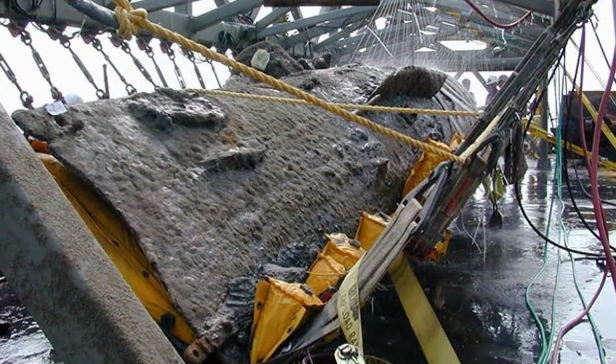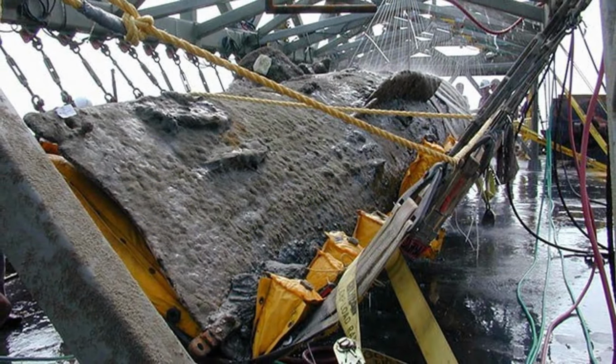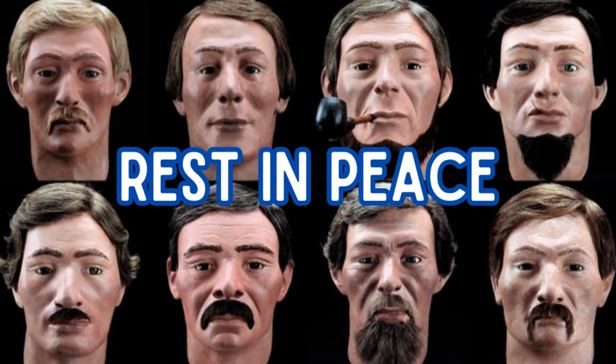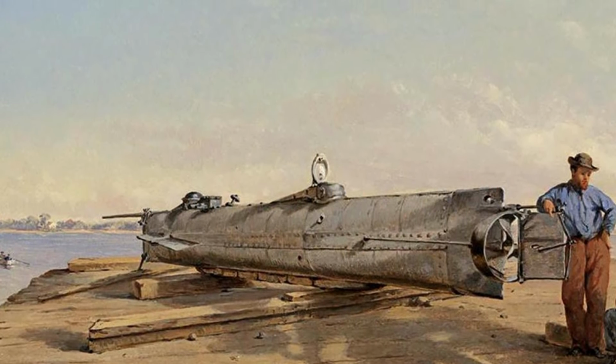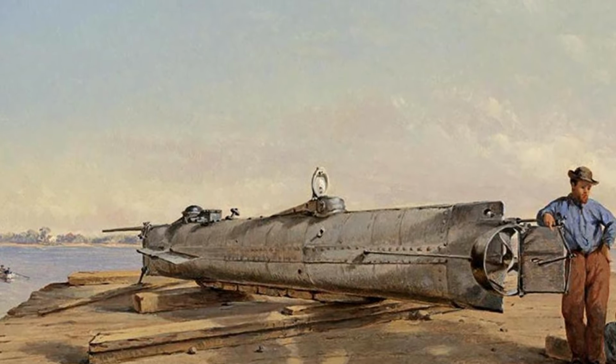H.L. Hunley brought into question all that was possible on the seas, and changed the way we think about naval warfare. Rest in peace to her crew, as they made the ultimate sacrifice in times of war. Regardless of their views and which side of the war they were fighting on, they were still on the right side of naval developments and helped propel us into the next century of naval warfare.